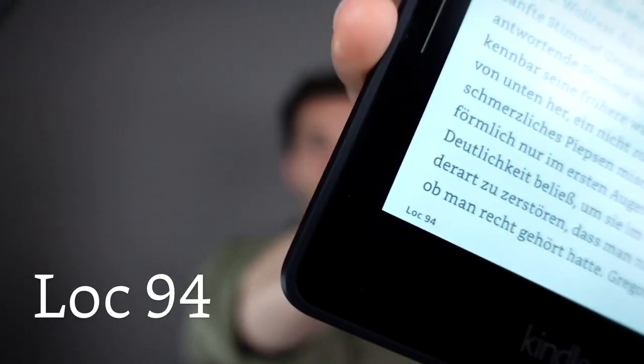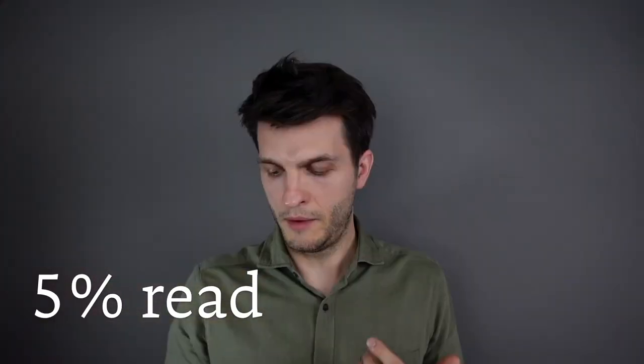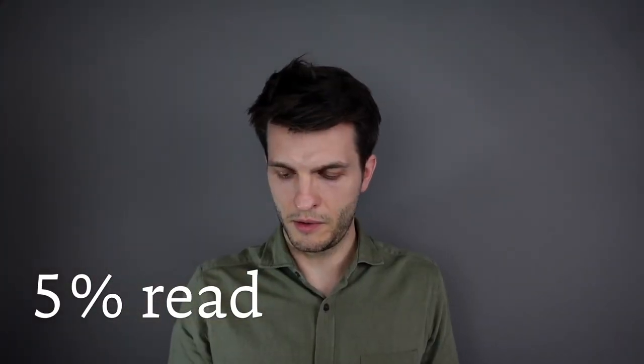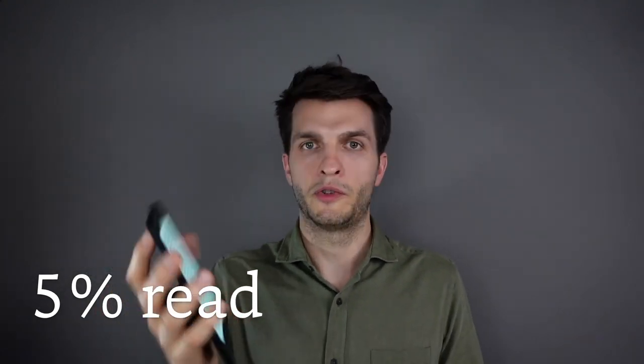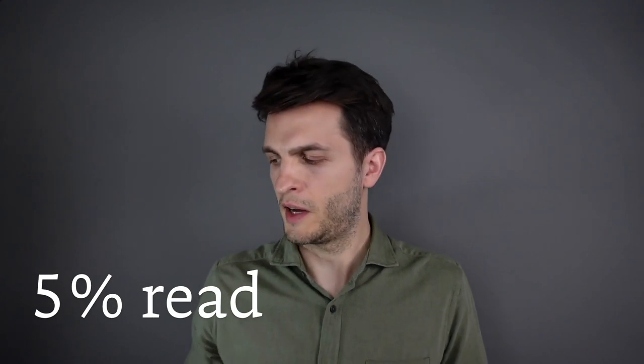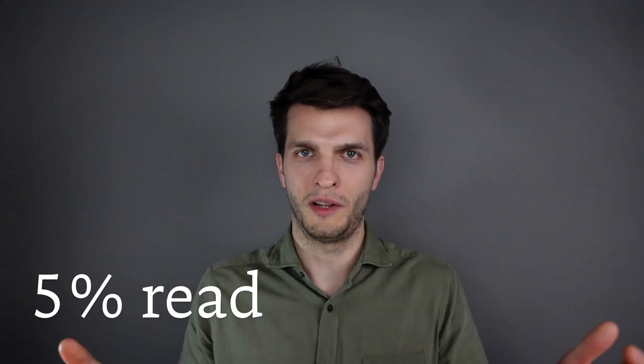The Amazon Kindle uses something called locations, and I had to look it up. One location is 128 bytes of data, including invisible markup, so that's not really human-friendly if you ask me. The Kindle also shows a percentage on the other side. That does make sense, but it's also not useful for telling someone else to go to position 5% of a book. That's not precise enough.